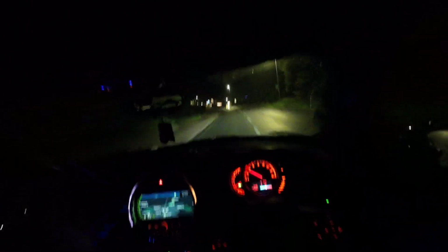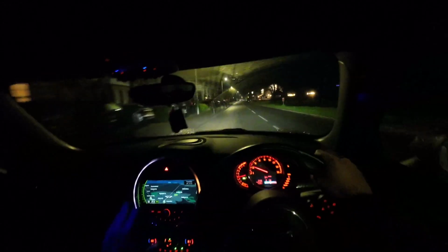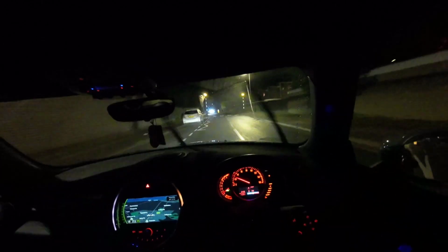So I hope this video showed what the car's like driving at night. As you can see, it's lovely. It really is at night. The cabin is lovely. It's got a really nice interior, even at night. Everything, it's a lovely layout. And to finish off, we've got a tunnel coming up. We've also got a bus coming through that tunnel, which might ruin it, but might not.